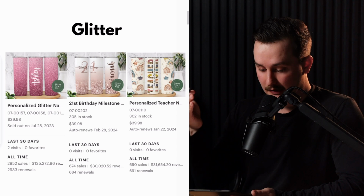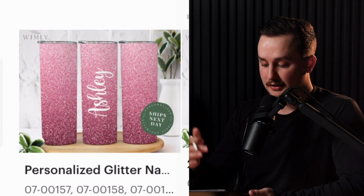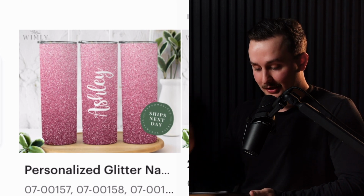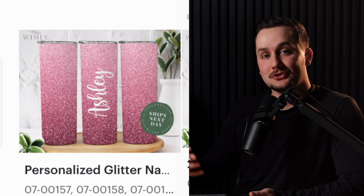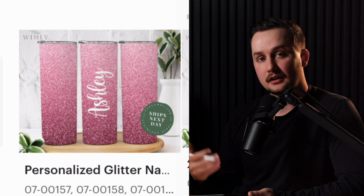All right, so next we have glitter. Now, this glitter tumbler right here was actually my best-selling tumbler. It sold almost 3,000 times over. One thing I will preface with glitter is that sometimes you get some negative feedback because people think that it is actually real glitter. So even though we had some issues with negative reviews on this, the pros far outweighed the cons. We sold this again 2,900 times over.